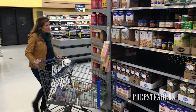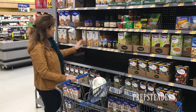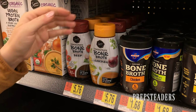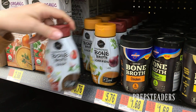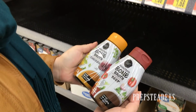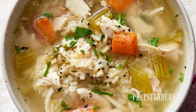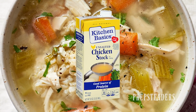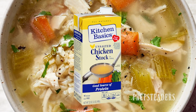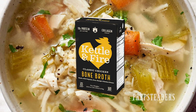Still over in this kind of section of the grocery store, you're going to find bone broth. And I'm talking about the kind that doesn't require refrigeration, but can be found on the shelf. Usually you can find concentrated bone broth. And I like to get both the beef and the chicken, because you're going to be able to use them in so many things. Now you could just get chicken stock, and that makes a wonderful soup and such, but why not get the extra added benefits health-wise of that bone broth that's going to taste wonderful.